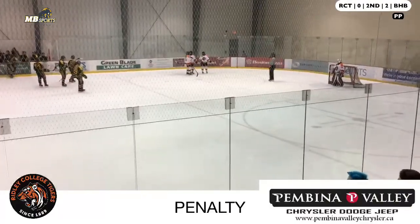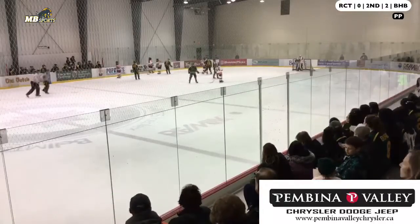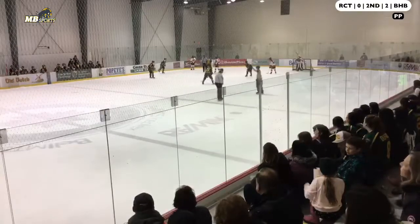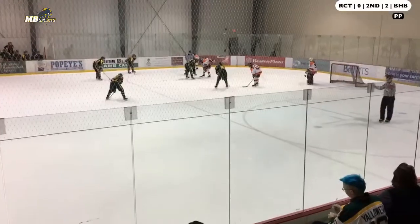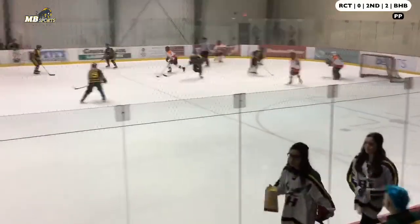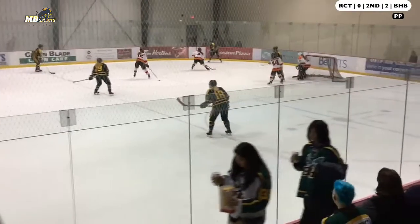Composure is the key. That's going to be the second period word of the day, composure. If you can spell it with me at home, great. It's looking like a good thing for the Balmoral Hall Blazers here. They got their big guns up front, their speedsters on the backside. 5-on-3 for a full 2 minutes. What a change of events here for Balmoral, giving themselves a 5-on-3. As you mentioned there, Theo, 2 minutes of opportunity time.